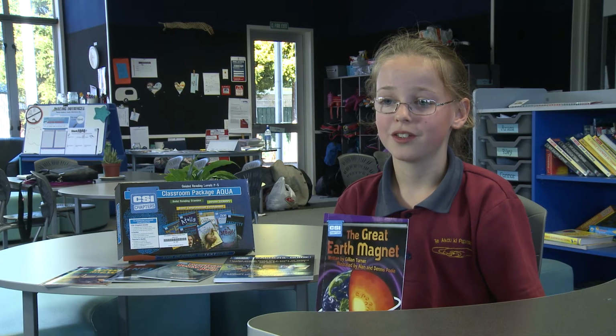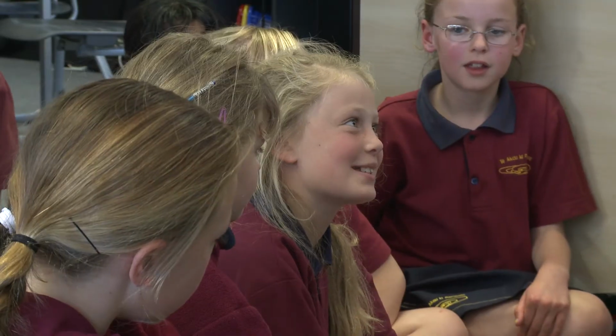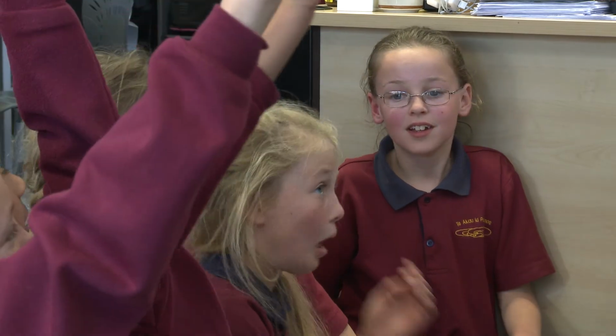My favourite CSI chapter book is The Great Earth Magnet, probably because it's a bit of a comic. It's all about compasses and how they work. Just normal reading and things that aren't involved with computers, I seem to get distracted easily, but now I really like it a lot.